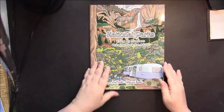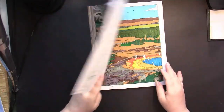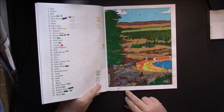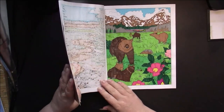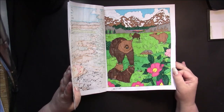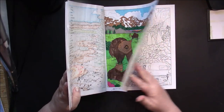This one is National Parks. And oh, what a mess. Lines from falling asleep there. Oh my goodness, this one didn't get too much better either. Oh, color lines from falling asleep. Oh, the rest of it turned out okay.